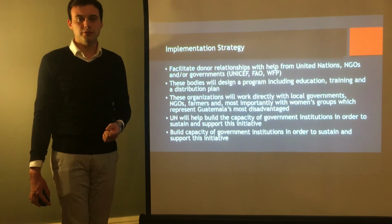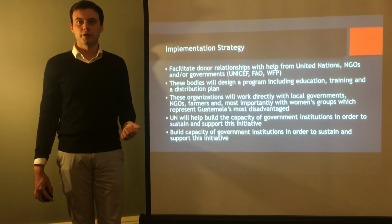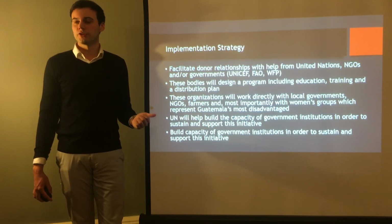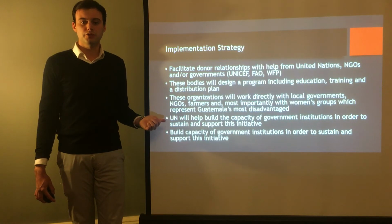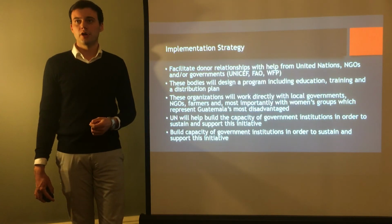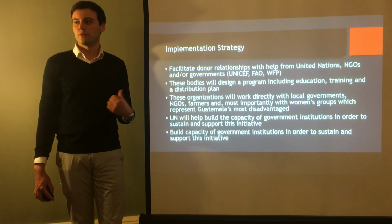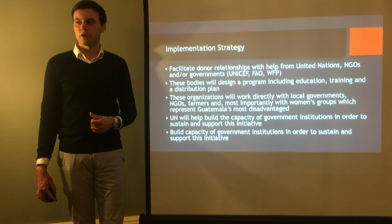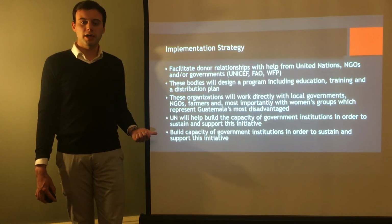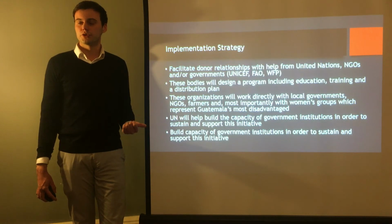So how are we going to implement this? What are we going to do? First of all, where's the money going to come from? We want to look at large international organizations like the United Nations, the World Food Program, and the FAO, and we believe in combination with governments and aid organizations around the world that we can get the money in order to build the box. Next, we want to leverage local actors and local governments and use them to facilitate distribution.